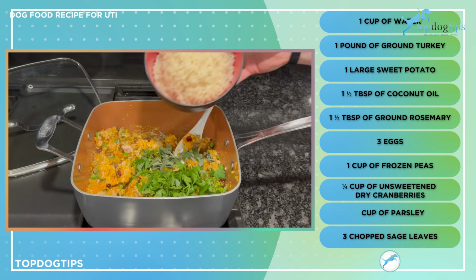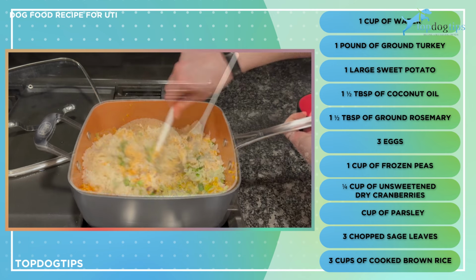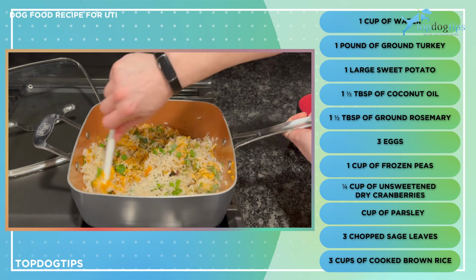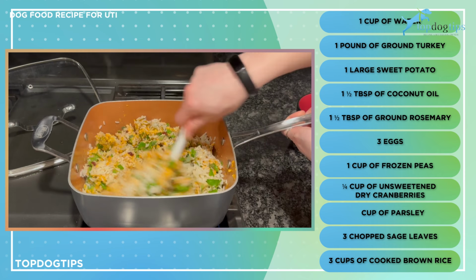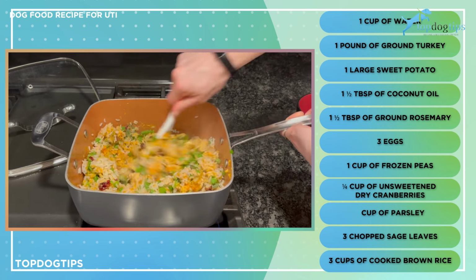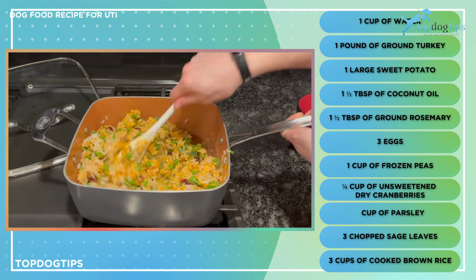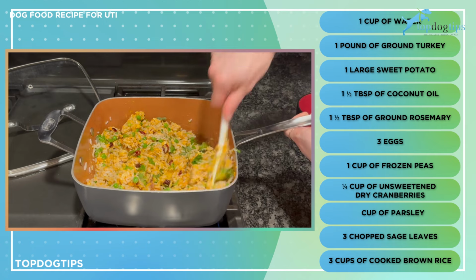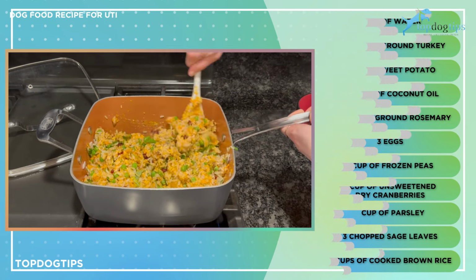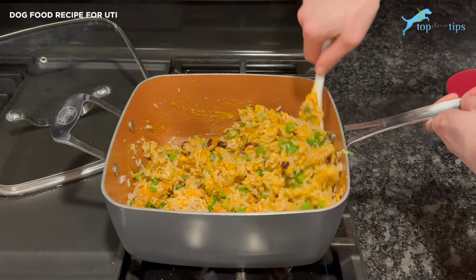And I have 3 cups of cooked brown rice. Go ahead and mix everything together. Still letting it cook. You wanna make sure the eggs are cooking, the frozen peas, everything's getting warmed thoroughly through. So you really only have to cook it over the low heat, stirring it for about 5 minutes. That will ensure that everything is properly warmed and the eggs are cooked. Once the recipe has cooled, you can serve it to your dog.